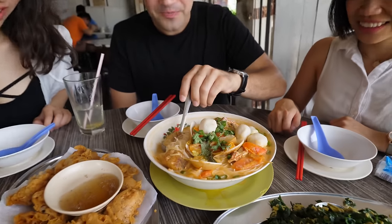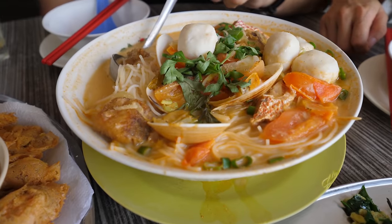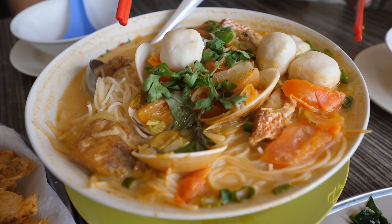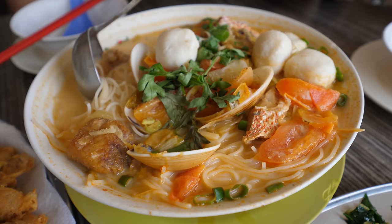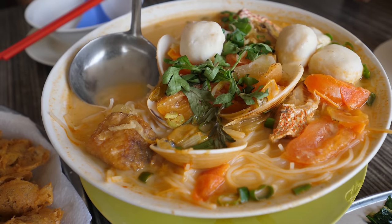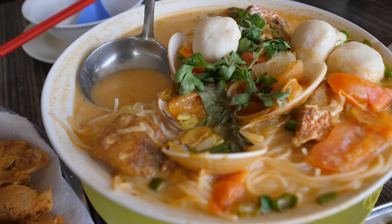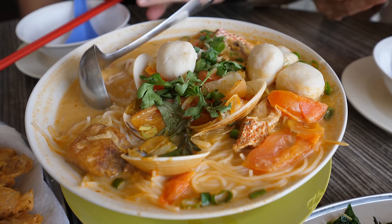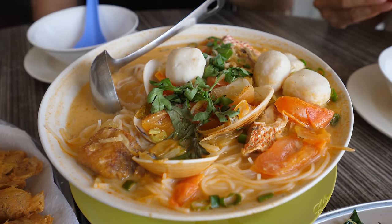Look at this here. Oh yeah, this is the seafood bihun, like mixian. Yeah, seafood rice noodle. There's clams, there's fish, all in a light creamy tomato broth. Oh yeah, look at that. Wow. Fish balls garnished with green onions. Oh, that looks so flavorful.